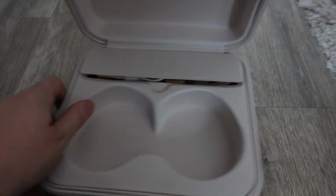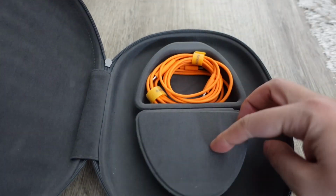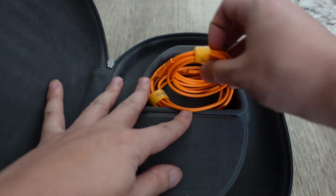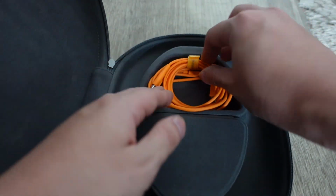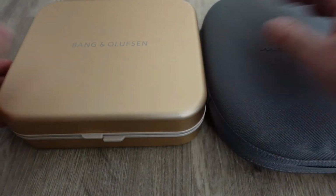Yeah, for comparison, this is the Bowers Wilkins PX8 case. It just comes with a little compartment right here to store the cables. Bowers Wilkins is interesting because they also have a USB-C to 3.5 millimeter connection, which is quite interesting. They're the only headphones that I know that do that. So anyways, pretty interesting here.